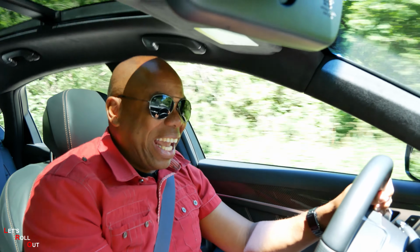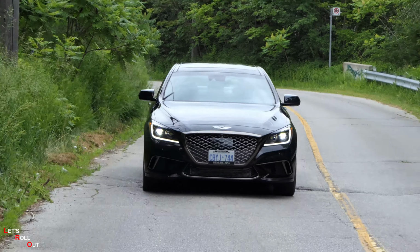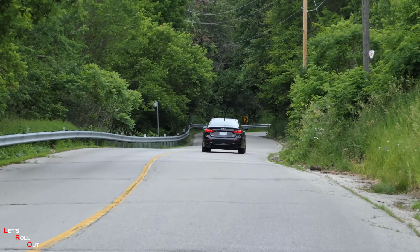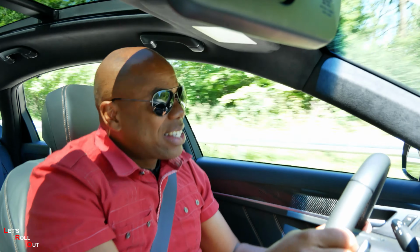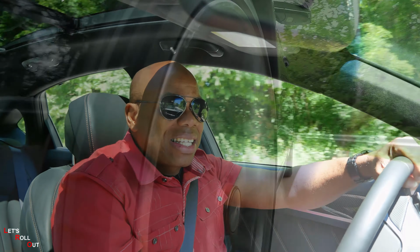This Genesis G80 comes in at a whopping 4,674 pounds. Now, when stacked up against the likes of the BMW, which comes in at 4,019, the Audi A6 comes in at 4,101, and the Mercedes at 4,151. This is a heavyweight.